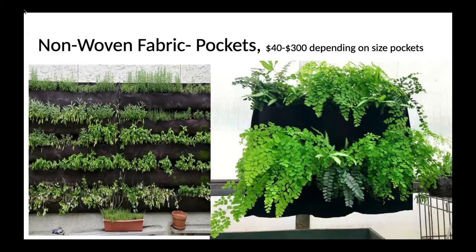You can see what happens if the water doesn't get down to the bottom tier and you're only watering the tops and expecting water to drape down throughout all the tiers.